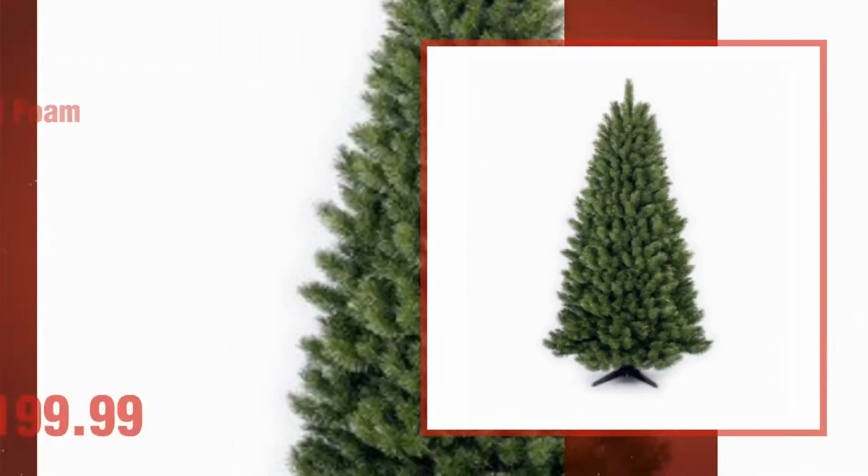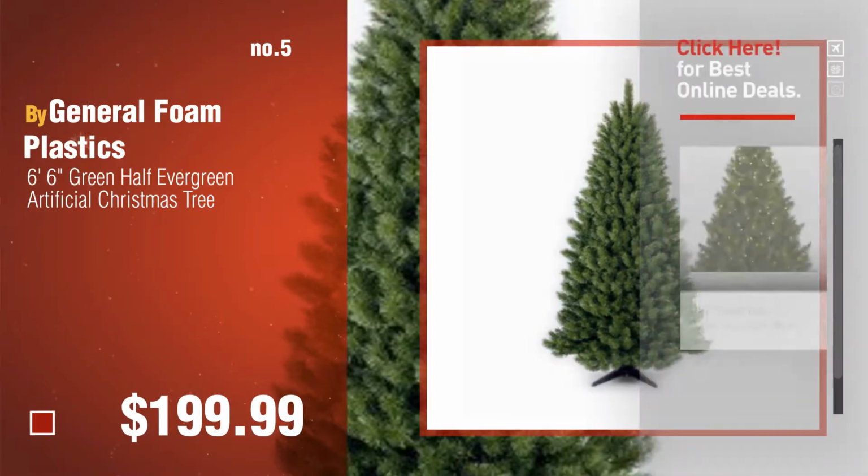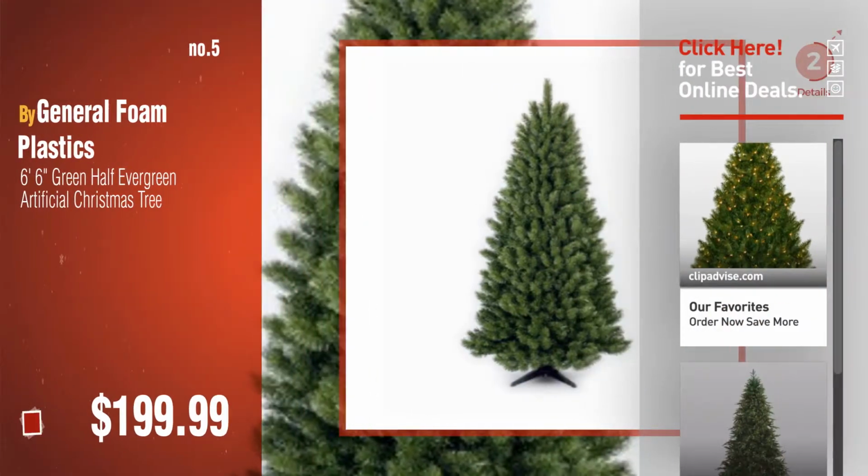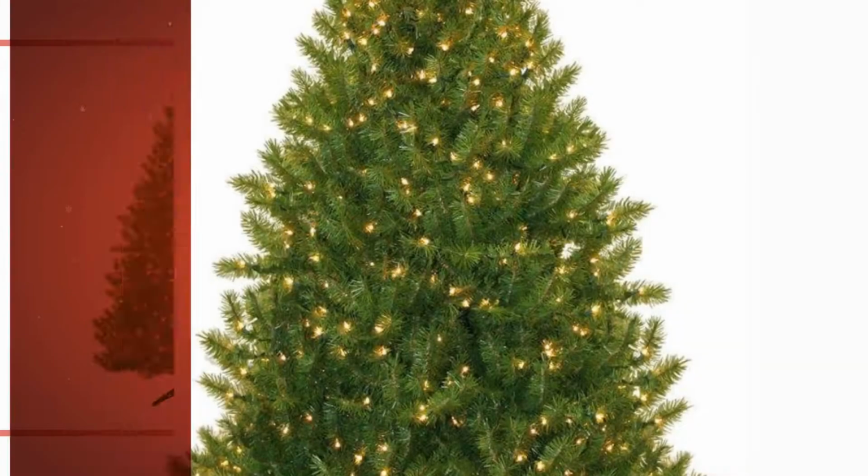Number 5, also by General Foam Plastics. Find these General Foam Plastics Christmas trees at up to 70% off by clicking the info circle. Number 6.